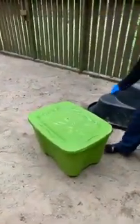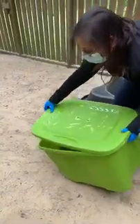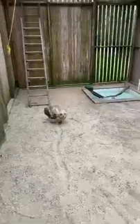And there is Priya. Hi everyone. All right, we have him right here in the bin, and so we're going to take the top off and see what he does. Go this way. There you have it. You can see him, he's looking around.